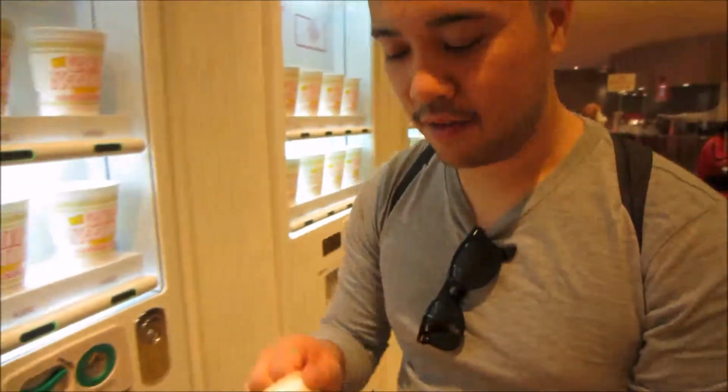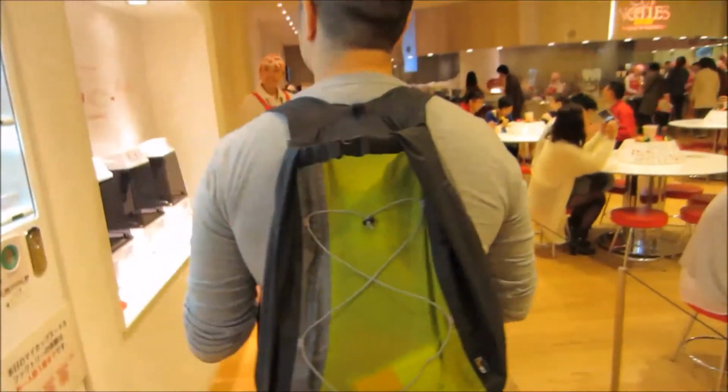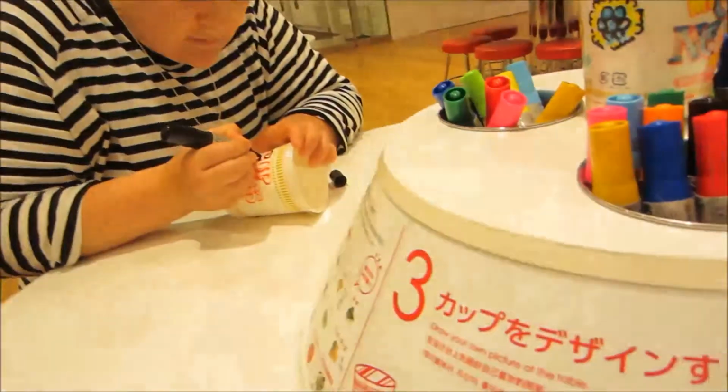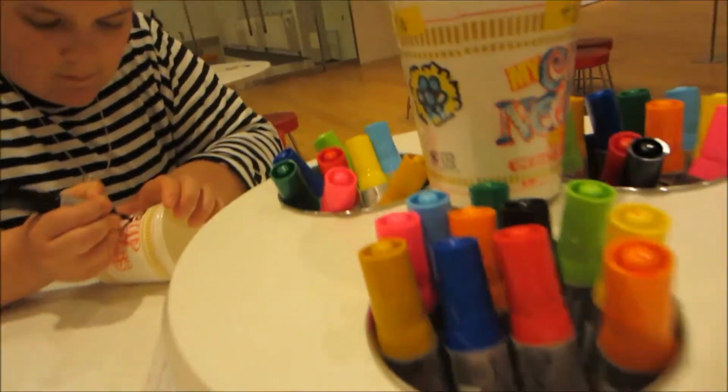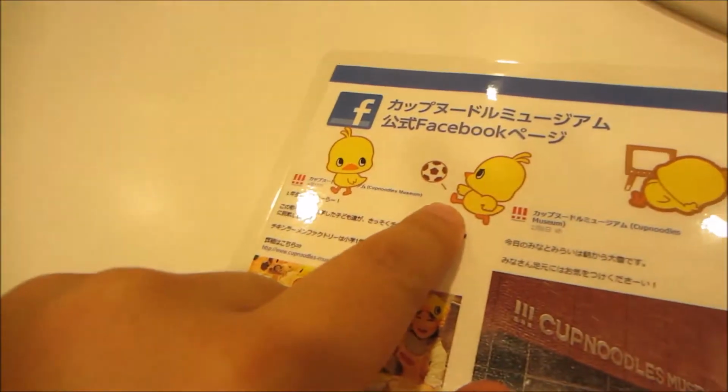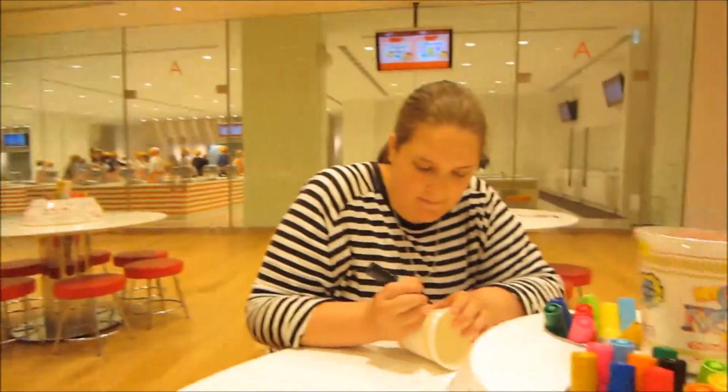The next step after getting the cup is we have to go colour it. So, once you've purchased your blank factory cup, you have to basically wash your hands, and then you get to decorate your cup. So you get a whole bunch of markers, and you can draw sort of pictures on it. That is the slogan of the cup noodles, which is basically this chicken. So I'm going to try and draw the chicken on there.